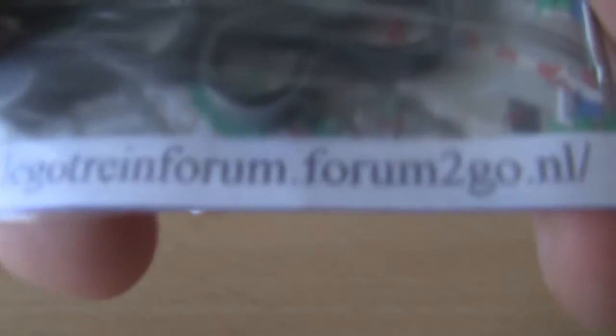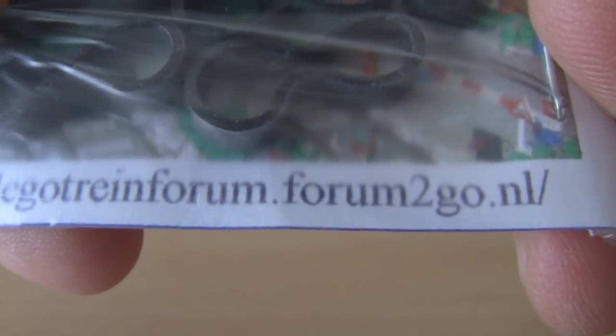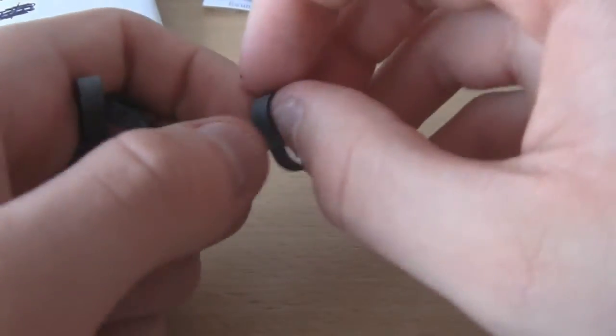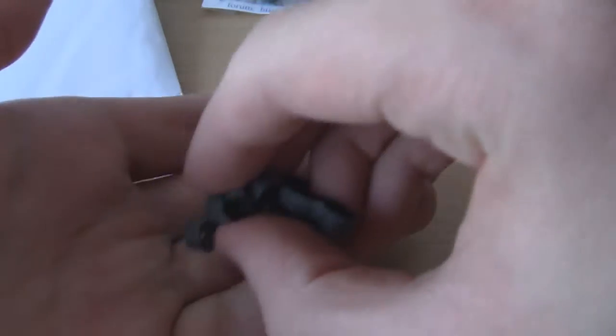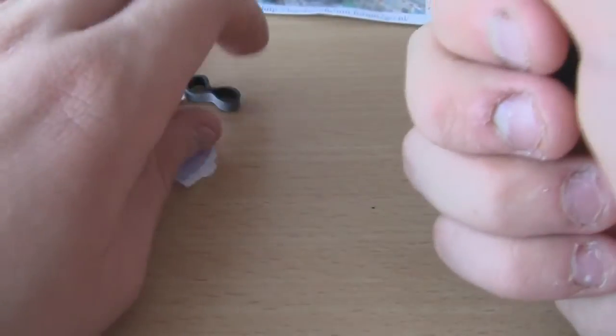So if you want to see some Lego 12-volt, go to Lego Train Forum at forum2go.nl. I'm Laurenz8400 over there, and maybe you can ask me some questions about my collection if you want. You have to sign in. We speak in Dutch but also English, so that's no problem.